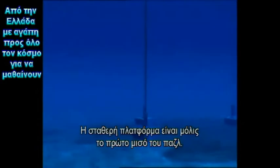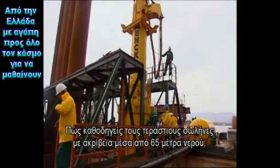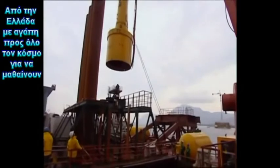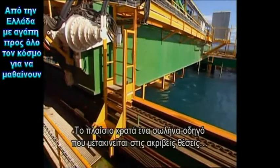Having a stationary platform is only the first half of the puzzle. How do you guide the massive pipes through 200 feet of water? With precision. To do it, workers must fit Lisa with an enormous frame. The frame holds a guide tube that moves to exact locations using GPS.